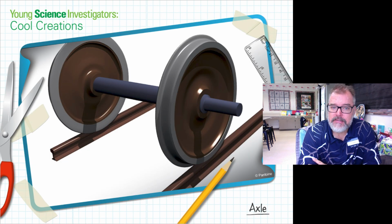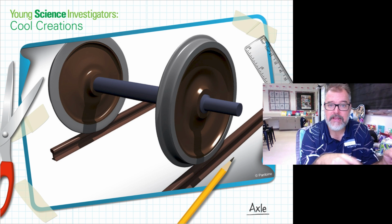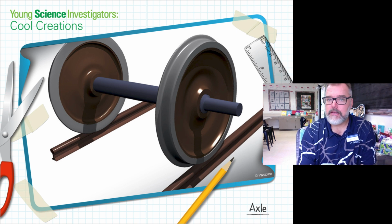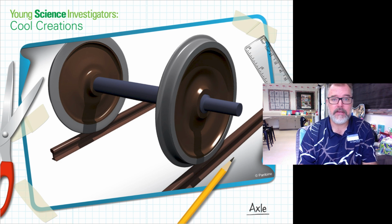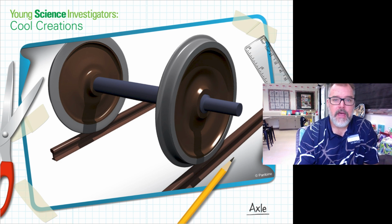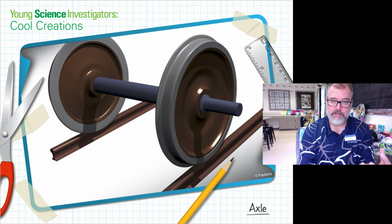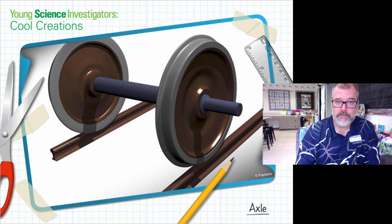The axle is actually a really important piece of equipment. It is like a rod or a bar that connects two wheels together and holds them parallel to each other. In today's modern vehicles, you usually have an axle in the front and the back of your car, connecting your front wheels and your back wheels. On modern transportation vehicles, the axle is what actually causes the wheels to turn. Each of the wheels is attached to the axle, and as the axle turns, so do the wheels.